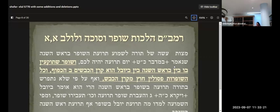He says, the mitzvah asay shel Torah lishma truat shofar b'Rosh Hashanah shene'amar yom Teruah yihyeh lachem. So you have to hear the blast of the shofar on Rosh Hashanah, as the Torah says, it will be a day of blasting, Teruah. The shofar shetokin bo ben Rosh Hashanah ben biyovel hu keren hakfasim hakafuf. The Rambam says that you have to have a curved sheep horn. Okay, this is what has to be used.